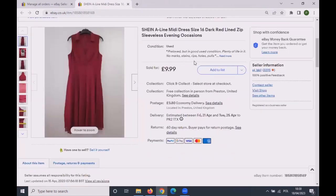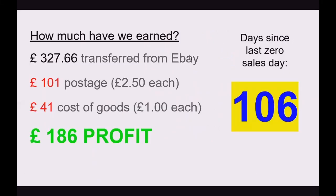And the last item was this Shein, or Shein, I don't know. Apparently it's Shein. I always called it Shein. Doesn't really matter. Size 16 dress, $9.99 plus postage. So, how much have we earned? Not much, really. I had to refund, I believe, two returns, if I'm not mistaken. One for sure, I believe two of them.